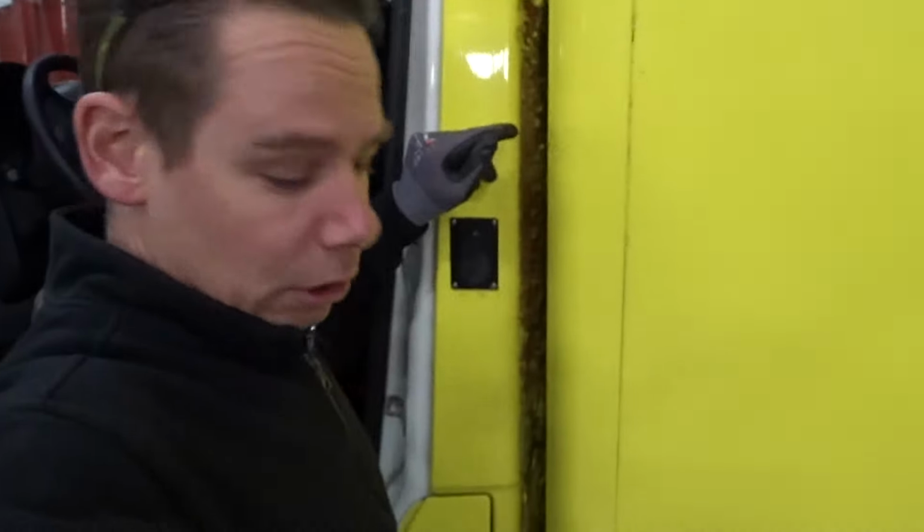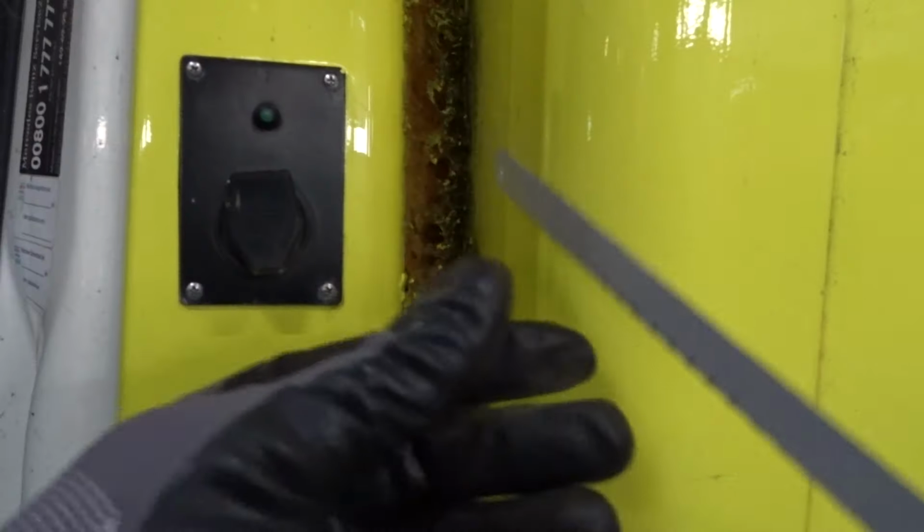We undid all the bolts that were in the cabin. We found a couple in cabinets. They were tricky to get to, but we got it all loosened up.